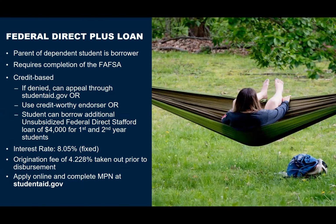One of the first options I'd like to go over in terms of using a loan to cover that amount now due is the Federal Direct Plus loan. I've introduced you to the Federal Direct Loan Program earlier in the presentation when I talked about the subsidized and the unsubsidized loan program. Similarly, the Federal Direct Plus loan is a loan program administered through the U.S. Department of Education. However, this particular loan program is offered to parents of undergraduate students to help pay for educational expenses.